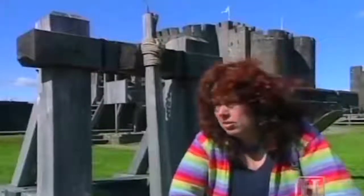Behind us we have a mangonel, otherwise known as an onager, which is the Latin for a wild ass, because it has a kick like a mule when it goes off. It's probably of late classical origin. It's a single-armed torsion engine. It would have been used to attack either lines of infantry or defensive positions.